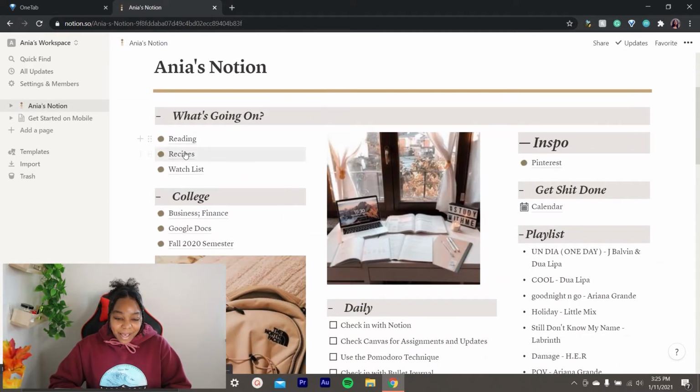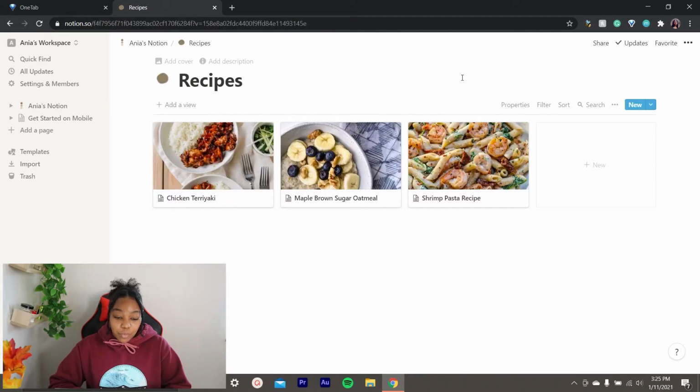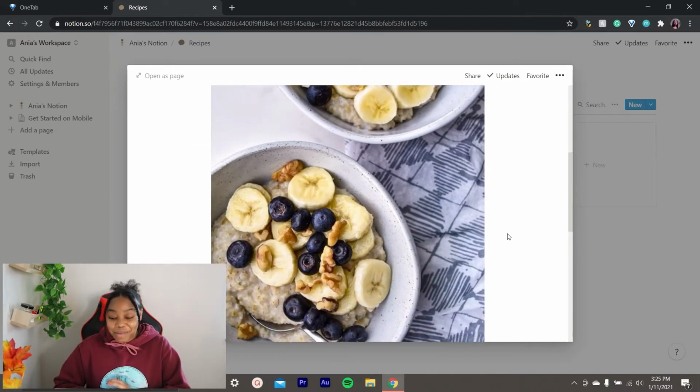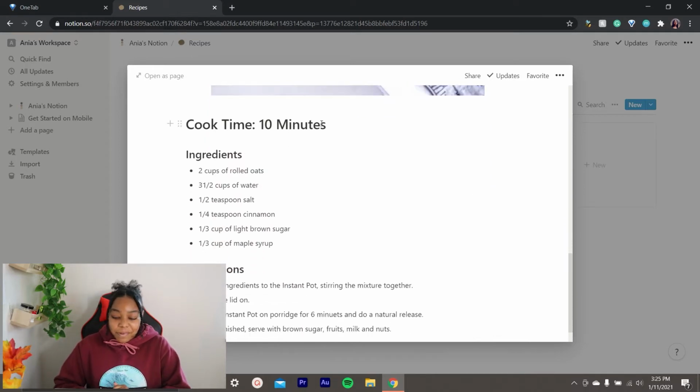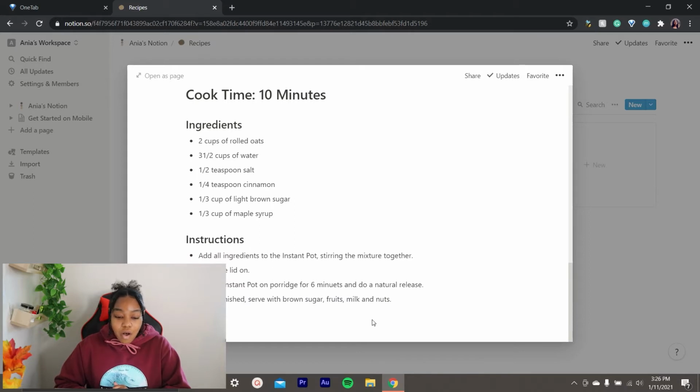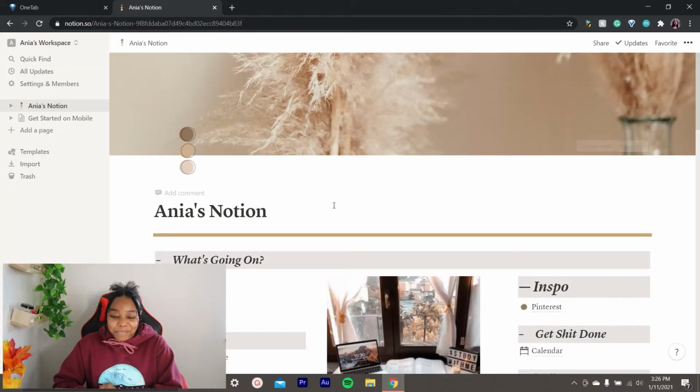Okay, so if we go back, our next page is called Recipes. I was really excited about this one because I saw this board on a random account, and I looked up how you present recipes in Notion, and then I found this. When you click on it, I have it tagged as tried and loved because I did actually make this. I just found a picture on Pinterest to put in there, and then I have the cook time, all of the ingredients, and the instructions, so whenever I make new recipes that I like, I can just come back to them, no problem.